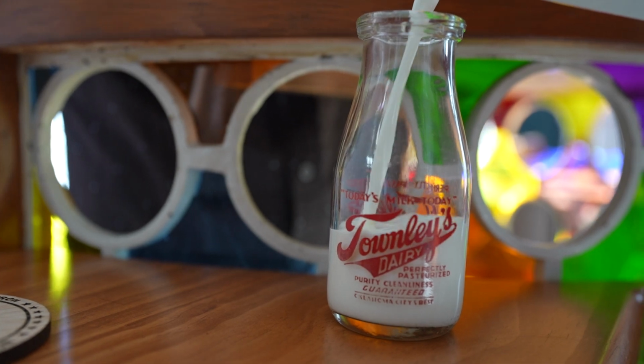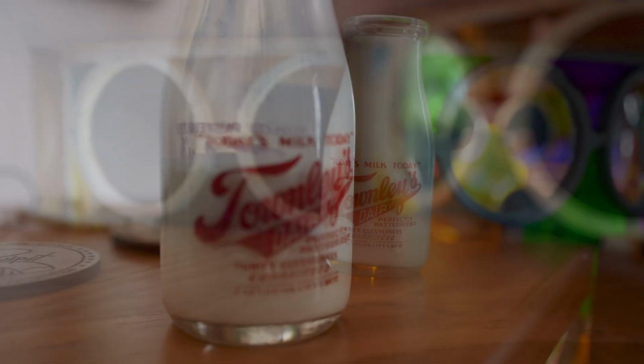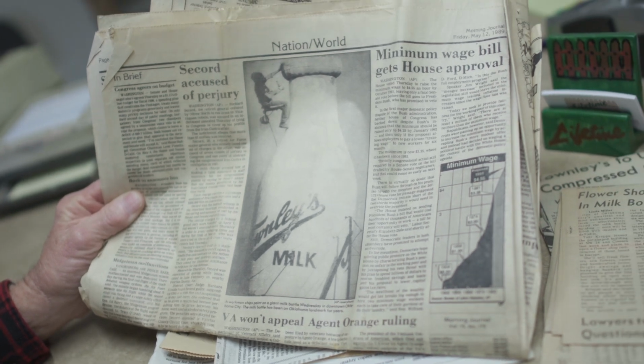I'm still drinking milk at 80 years old, in spite of my doctor saying, well, you don't need to drink milk anymore, but I still do. I'd like to think that the few people left my age and older would remember us and remember what we did in and around the community.